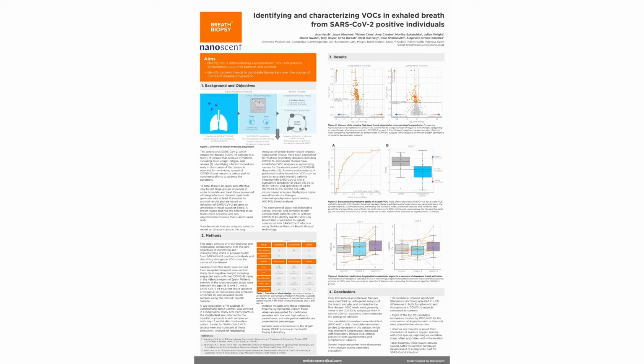In this case control study, subjects that tested positive for COVID-19 with a PCR test were recruited for the COVID-19 positive group, while those that tested negative were recruited for the control group. For the longitudinal study, participants provided repeated breath samples on day 7 and 14. Samples were analyzed at Alston Laboratories using the Breath Biopsy OMNI process.